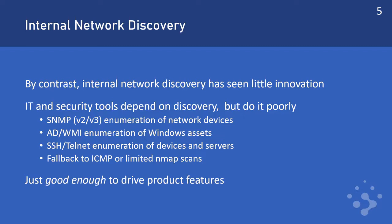But the challenge is all these discovery features, they're really there to sell you something else. No one's building a discovery-only product. No one's doing discovery-only research. They're really doing discovery so they can give you the next thing. The next thing could be performance monitoring. It could be a vulnerability scan. It could be something else entirely. But generally, they're trying to sell you something.